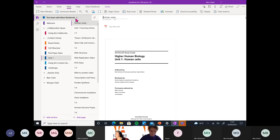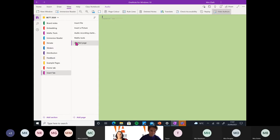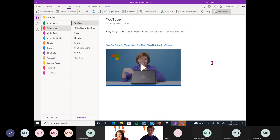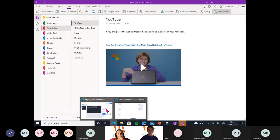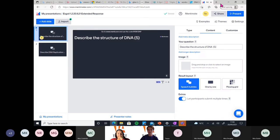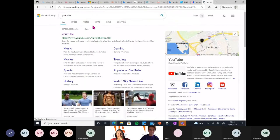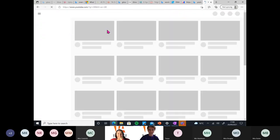Last little bit is embedding. So up until probably about 18 months ago, maybe about 3 years ago, I didn't know what the word embed meant. You need special codes and everything. When it comes to OneNote, you can embed in OneNote with a web link. YouTube. So if I get a link from YouTube, let me just go in here. I don't know if I've even got one open. YouTube. Let me find a video. Probably should have already had a link in there.